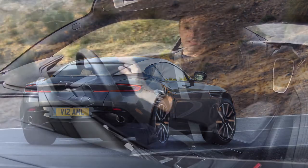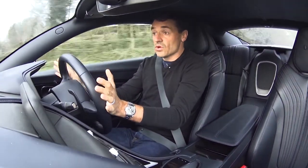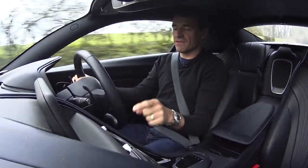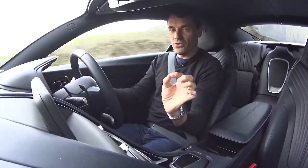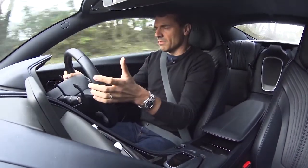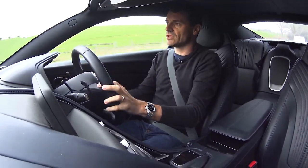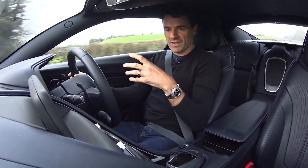So, okay, so here we are. We're inside the new DB11. The interior on this car is quite a departure actually from the normal Aston interior you'd be used to. It's very sleek, lots of little touch buttons and stuff. You still can see the park, reverse, neutral, drive buttons. That's the only bit that you'd be familiar with from an Aston of old, I suppose. But it just feels really nice. It's really nicely bolted together. Lovely steering wheel. Most of the controls are basically now on the steering wheel, so you can control everything from here. So it's just lovely.